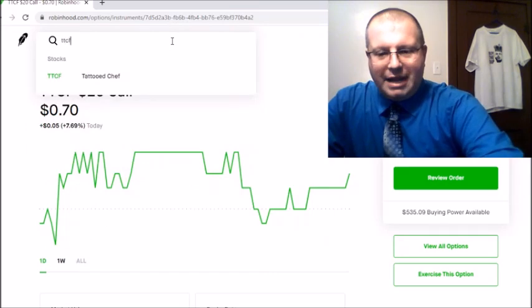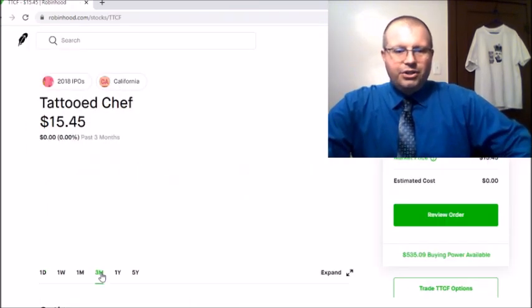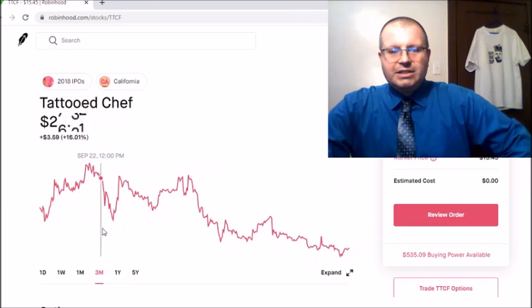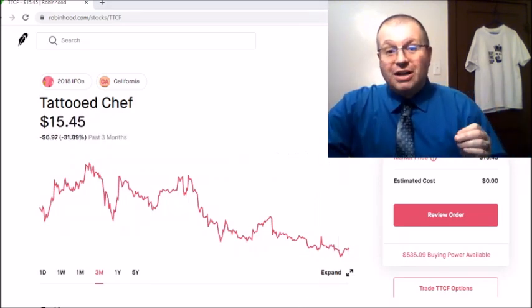I'm going to go here to the actual share, the stock itself. Guys, if you look at this chart, man, this thing was up to like $28. So that's why I'm really bullish on Tattooed Chef. You know, it was up here at 28, went down to, you know, the 19s. And it was up here again to 26. And ever since then, in October, this stock has been getting no kind of love, man. So we're due for this stock to kind of take off.